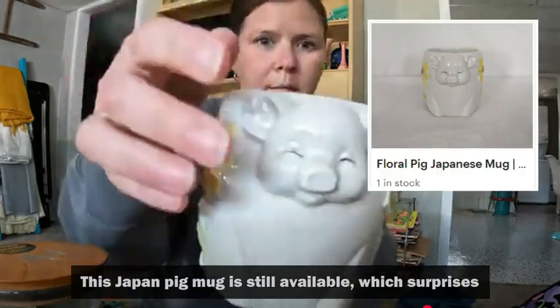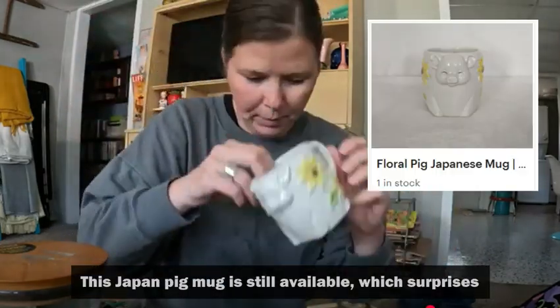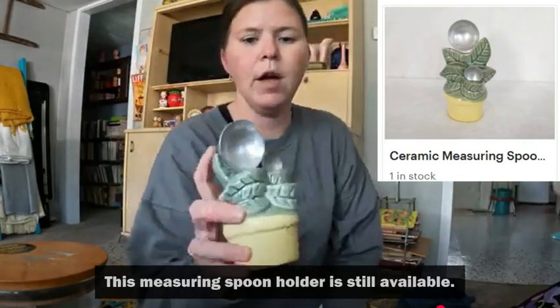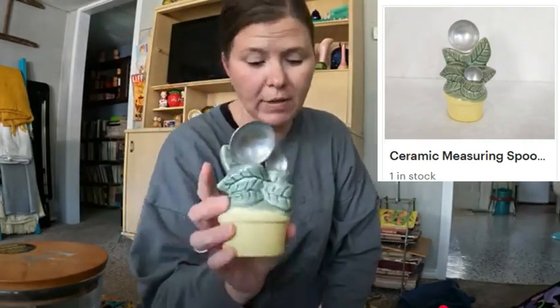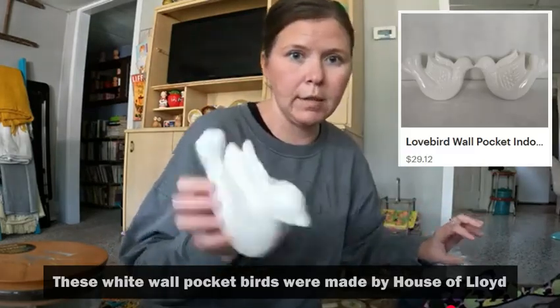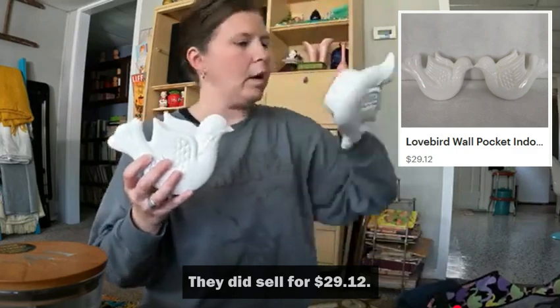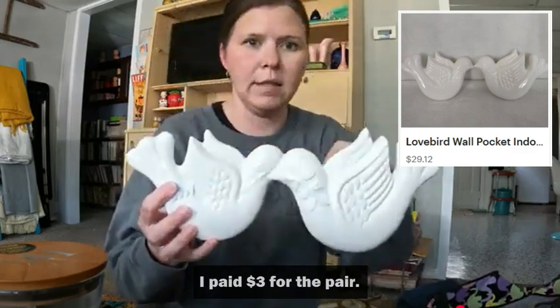This Japan pig mug is still available, which surprises me because it's hilarious. I paid $1. This measuring spoon holder is still available. I paid $2. These white wall pocket birds were made by House of Lloyd in the 90s. They did sell for $29.12. I paid $3 for the pair.